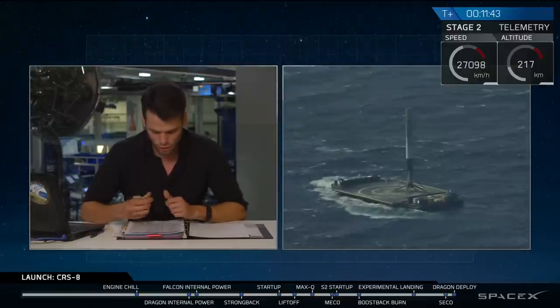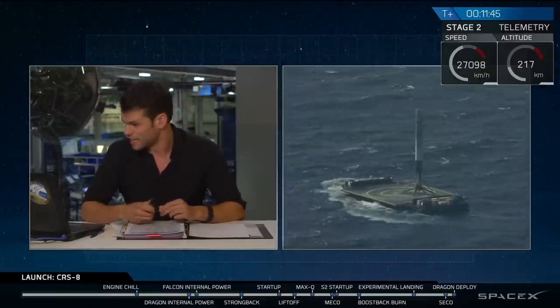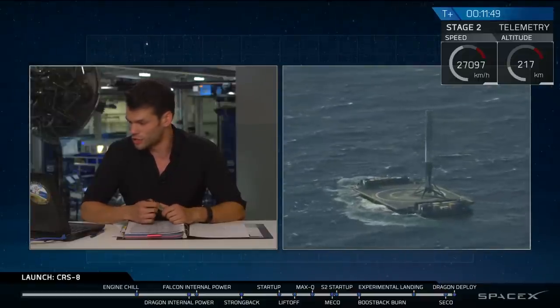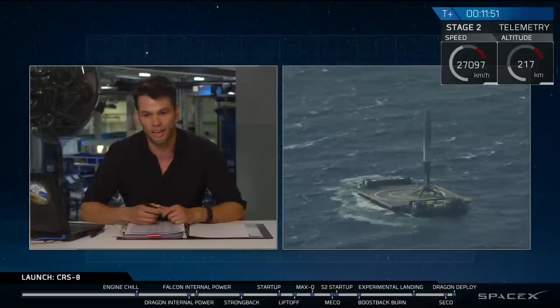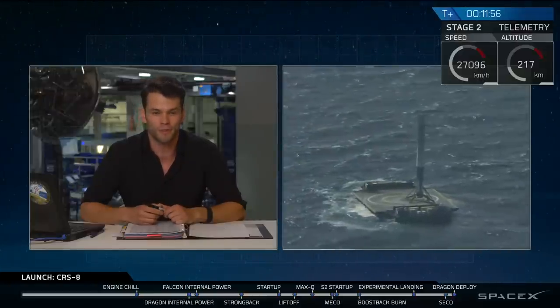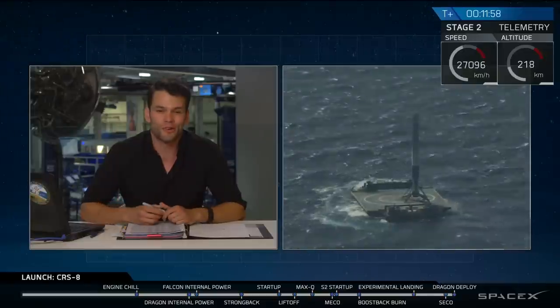Solar arrays for Dragon successfully deployed. I have confirmation of that. Solar arrays should be separating and deploying shortly thereafter, and we will be generating power in a few moments from there. Right now, it is extremely exciting.